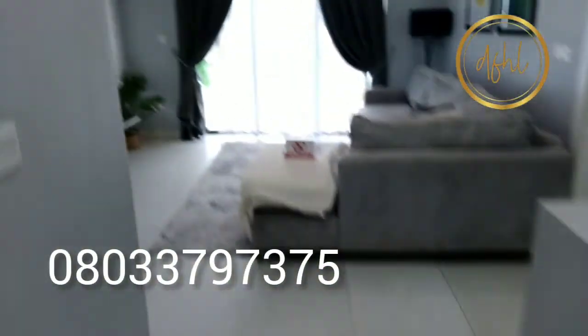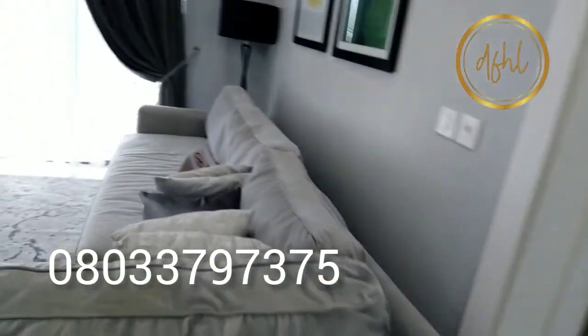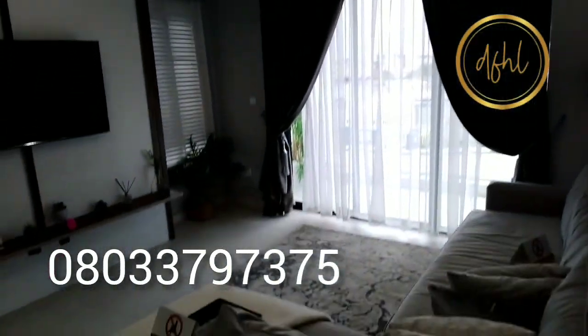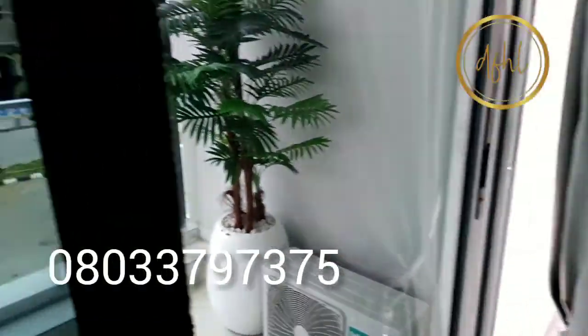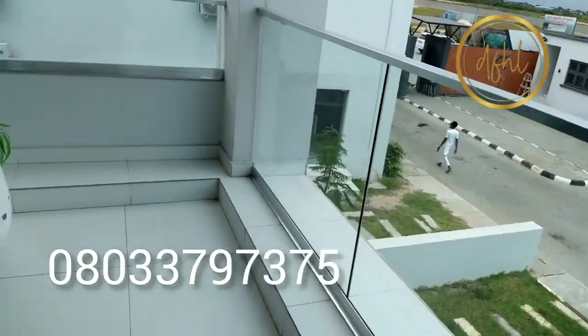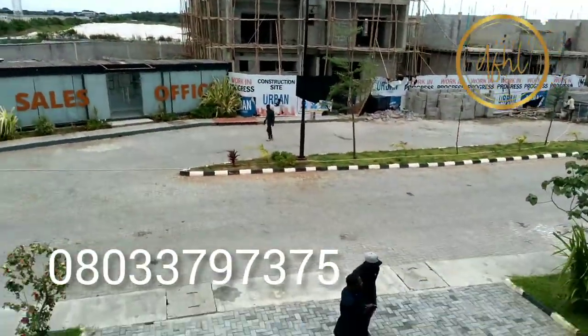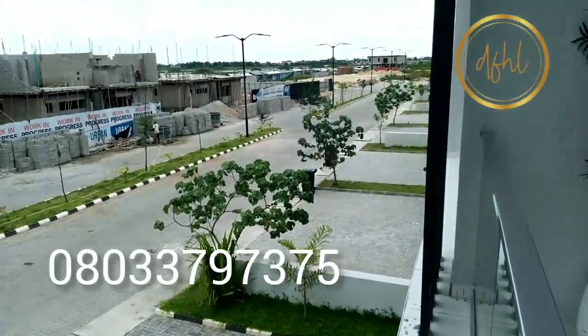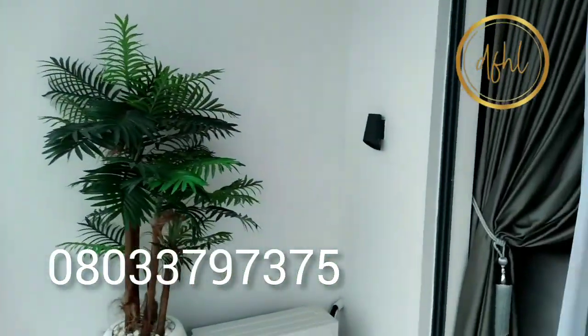I'm at the lobby. Now I enter the lounge. This is the lounge. In this lounge, you have a glass door overlooking the estate. Slide it open. This is the balcony. Here I have a very broad view of the estate.